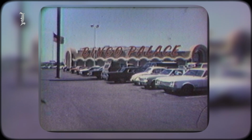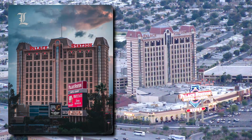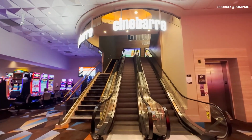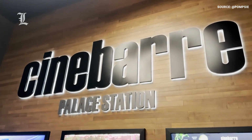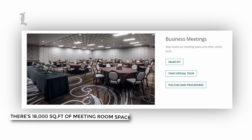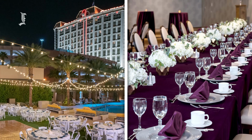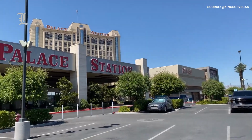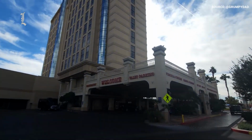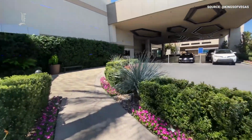Today, that hotel that started with a few tables and a snack bar is a 21-story tower with 575 rooms. Palace Station has its own 9-screen movie theater, a resort-style pool area, and several new restaurants. There's also 18,000 square feet of meeting room space, as well as indoor and outdoor wedding venues. It's still a very popular and affordable hotel, but if you haven't visited in a few years, prepare to be surprised because it looks nothing like it used to.